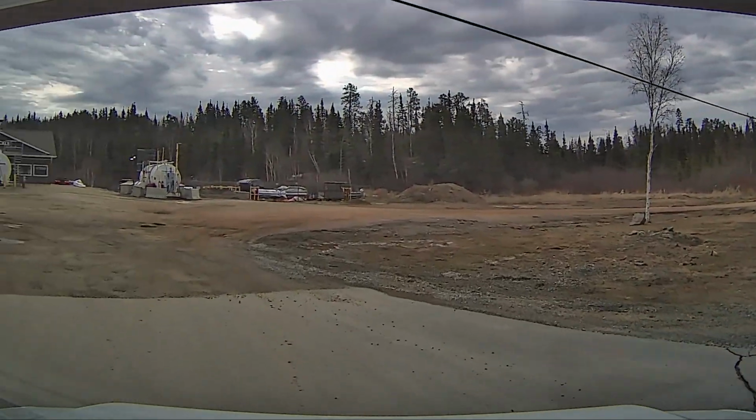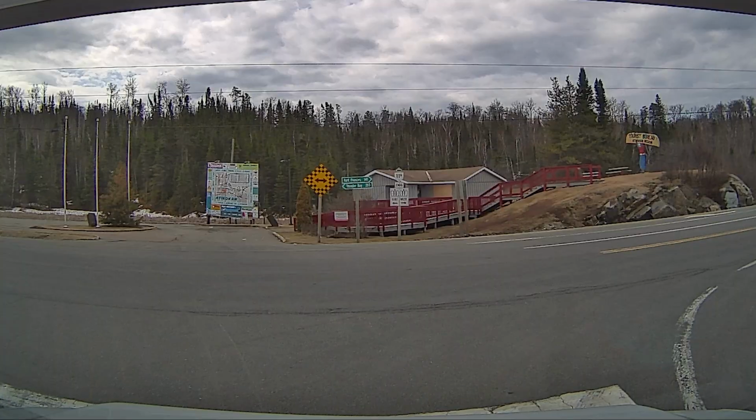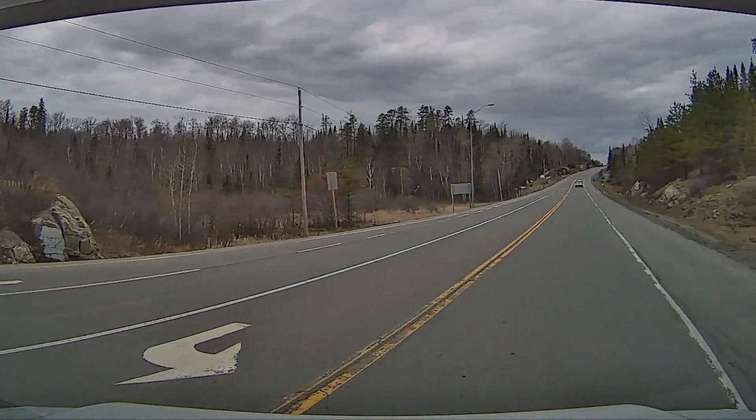So no luck in town, but we're going to call into the service station because Sean wants to have a look at the bait and tackle. Well, no luck in Atikokan, so we'll carry on our way and we might have to make our own cup of tea.